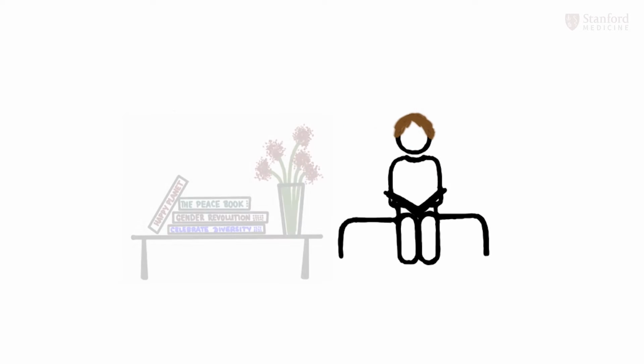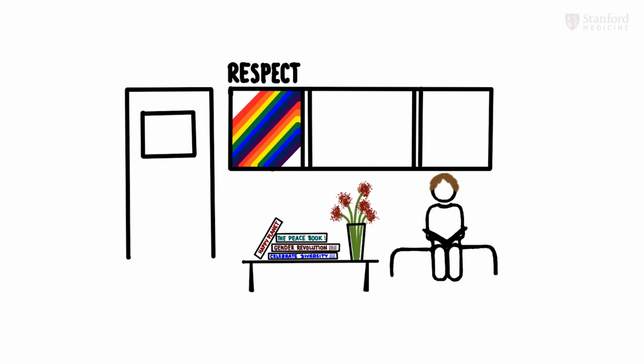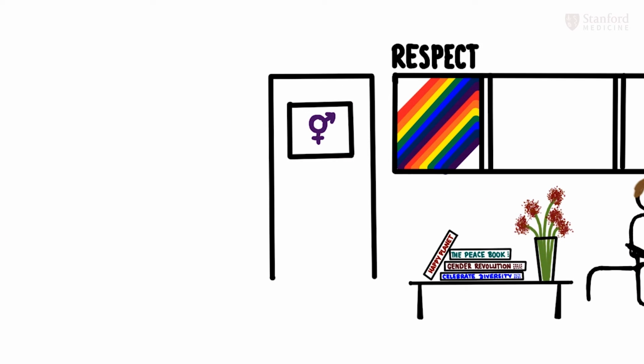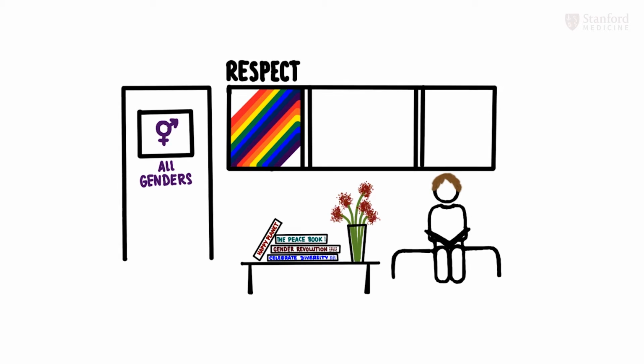There are also important strategies for making the waiting area welcoming to a diverse patient population. I think you can make your office more welcoming by some of the literature you have, having a gender-neutral bathroom, so not necessarily women's versus men's, a gender-neutral bathroom. Making sure that when the staff call the person in, they're actually using their preferred names.